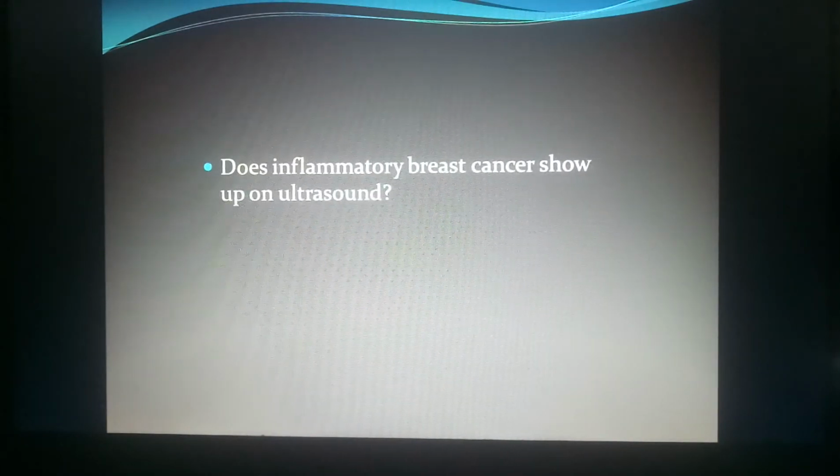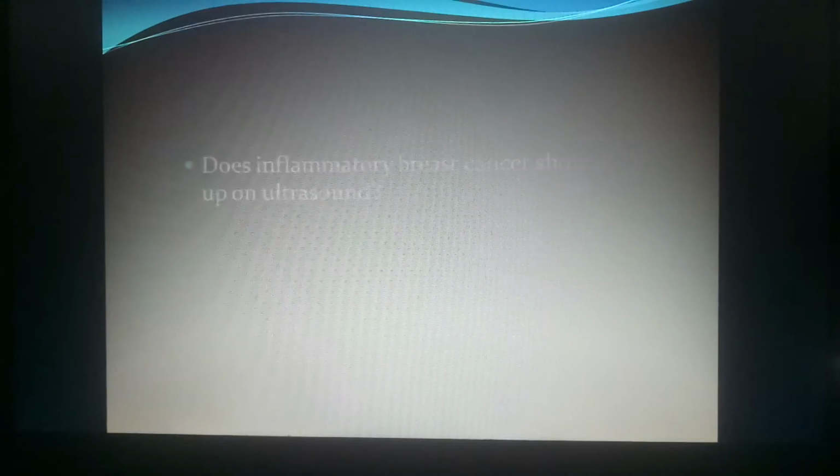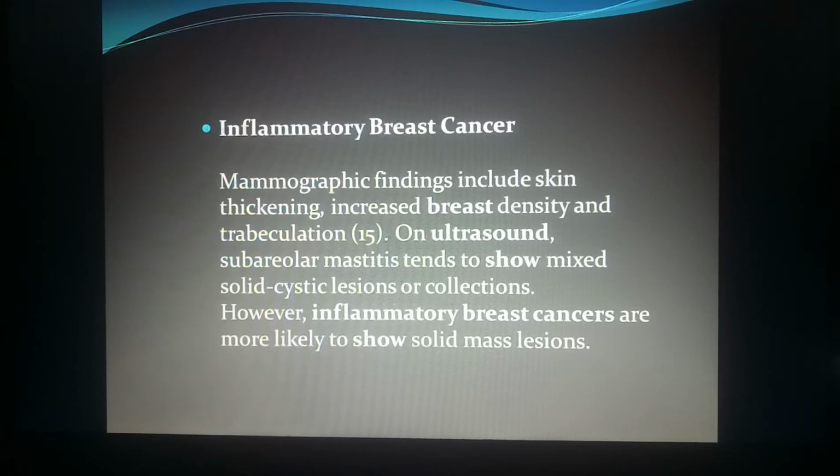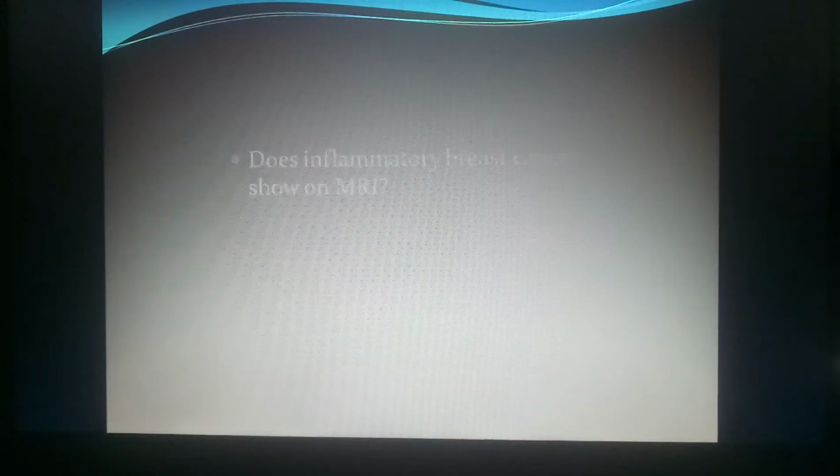Does inflammatory breast cancer show up on ultrasound? Mammographic findings include skin thickening, increased breast density, and trabeculation. On ultrasound, subareolar mastitis tends to show mixed solid cystic lesions or collections. However, inflammatory breast cancer is more likely to show solid mass lesions.